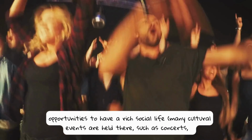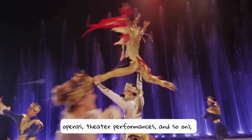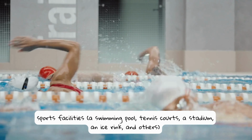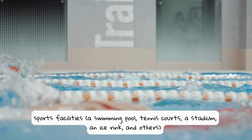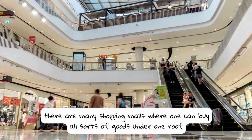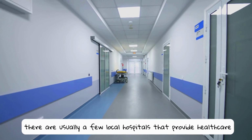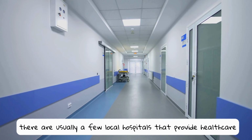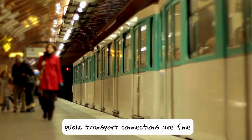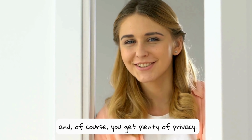Many cultural events are held there, such as concerts, operas, theater performances, and so on. Sports facilities, a swimming pool, tennis courts, a stadium, an ice rink, and others. There are many shopping malls where one can buy all sorts of goods under one roof. There are usually a few local hospitals that provide health care. Public transport connections are fine. And of course, you get plenty of privacy.